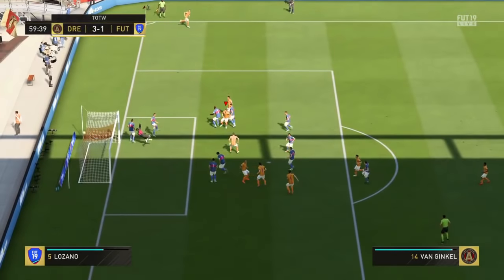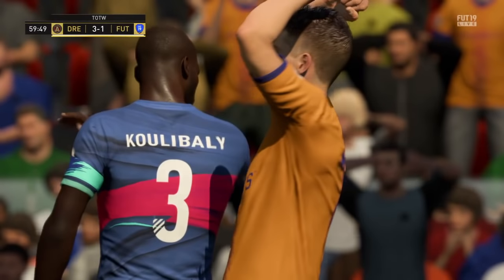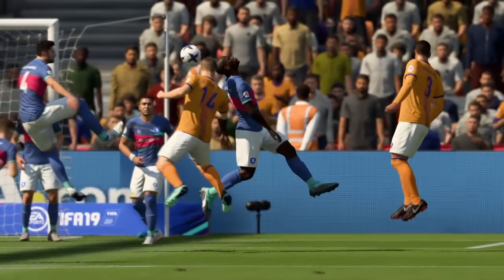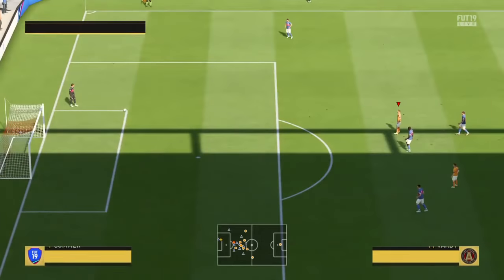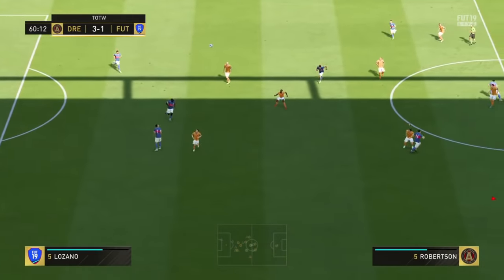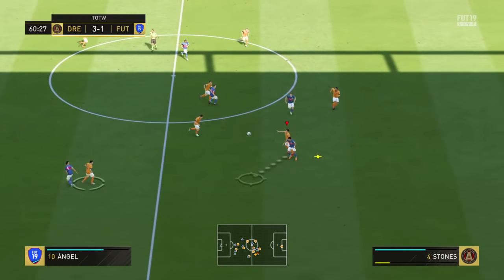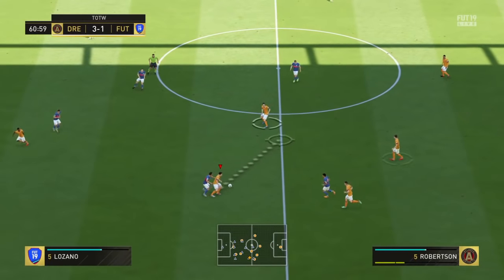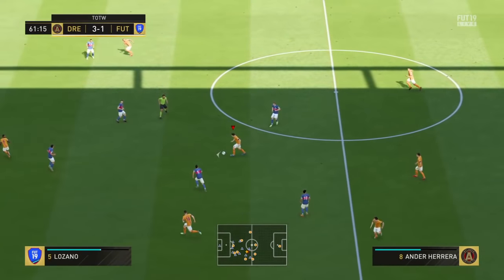Corner played in. Van Hinkel! Oh, that's a good header. Just wide. Yeah, he did time it well there. Bit unfortunate. And it's been an hour of very good football here. We've still got 30 more minutes to go, and I'm sure we're going to enjoy that as well.